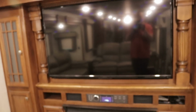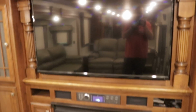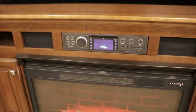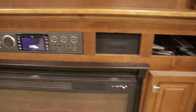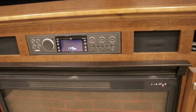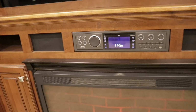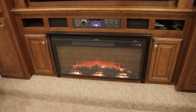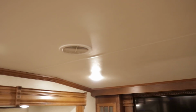Okay, front entertainment area here is going to be, I believe, maybe a 65-inch flat screen TV, and it does have a home theater, kind of a sound bar set up here. Home theater, Bluetooth, MP3 hookup, pretty much all the good stuff. And the stereo is by Jensen. Show off that Jensen badge there. And of course fireplace. And all your lights are all LED.